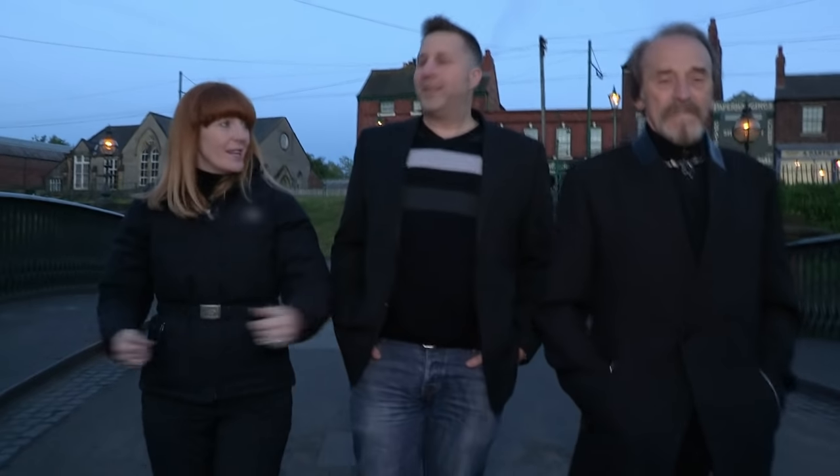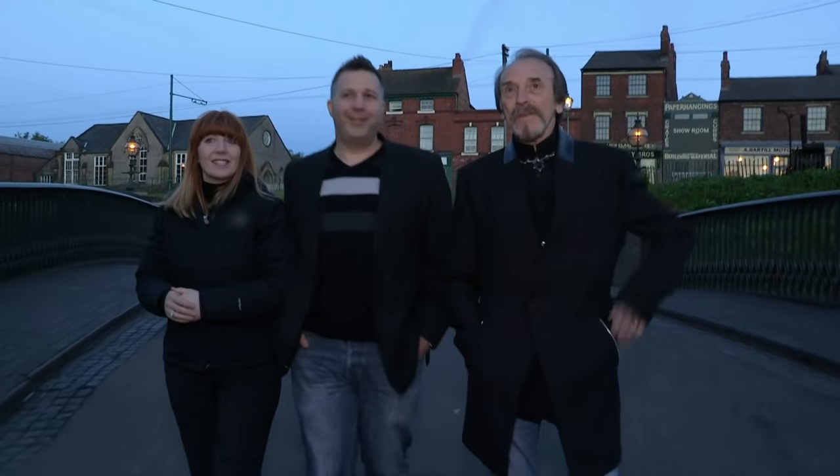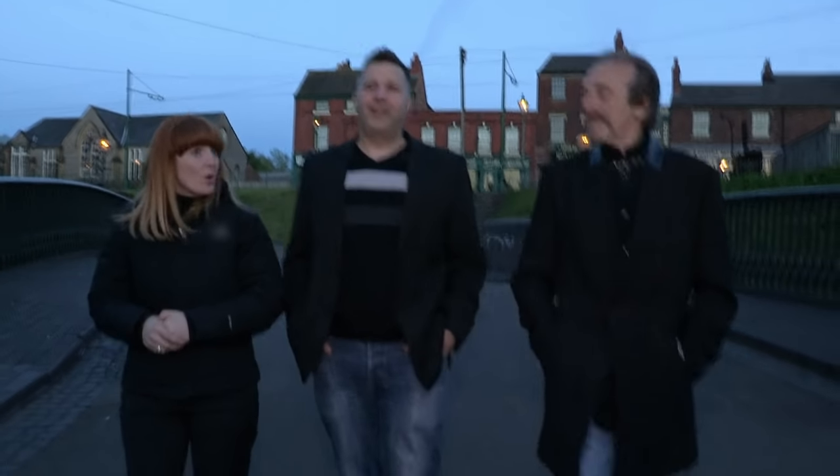Look, a village, completely empty, no cars, nothing. Feels a bit strange, doesn't it, when you're walking down the street? It's like being in a time warp, isn't it? It is. What a great feeling, though, isn't it? Fantastic. The gas lamps. I know.